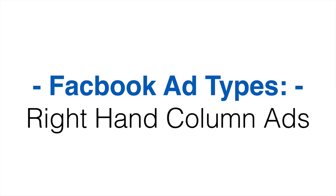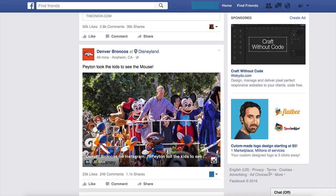placements for ads on Facebook. And I want to show you and talk to you about how powerful it actually is. Now, what I'm referring to is the right-hand side ads. Now, if you have no clue what a right-hand side ad is, don't worry, I have an example for you.